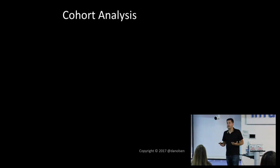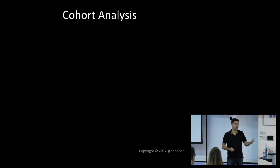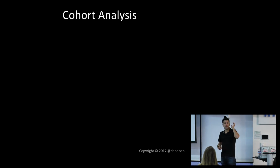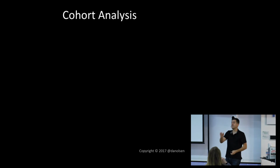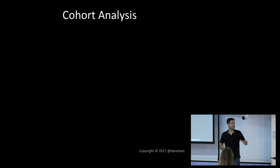That's called cohort analysis, where each group of customers that you're looking at the retention curve of is a cohort, just a group of users. It's most commonly done by when they signed up. Let's take the people that signed up in January, and that's the January cohort. Let's look at their retention curve. Let's take the people in February and call that the February cohort. Look at their retention curve. So it's usually done by when they signed up, but it doesn't have to be.